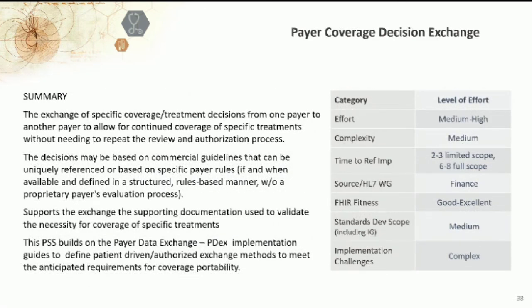So this is another interesting one, payer coverage decision exchange. This has also been ramped up. The idea here is that patients move from payer to payer all the time. Hopefully less frequently in the future, but still a fair amount.